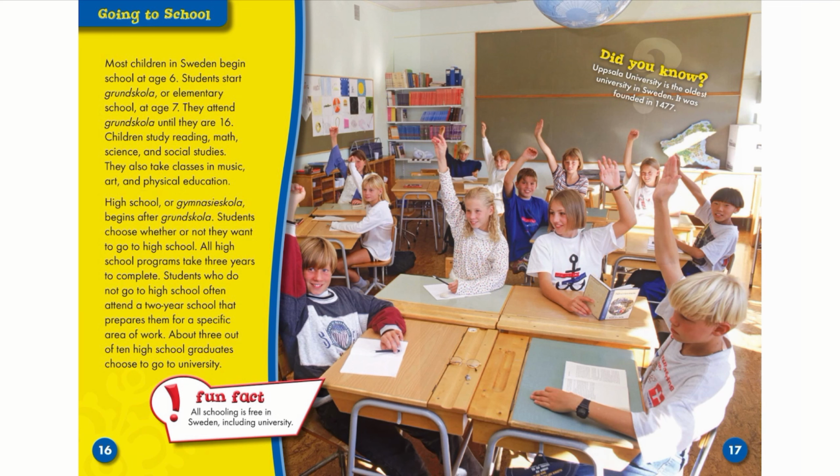High school, or gymnasieskola, begins after grundskola. Students choose whether or not they want to go to high school. All high school programs take 3 years to complete. Students who do not go to high school often attend a 2-year school that prepares them for a specific area of work. About 3 out of 10 high school graduates choose to go to university.